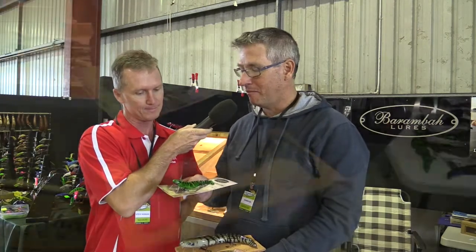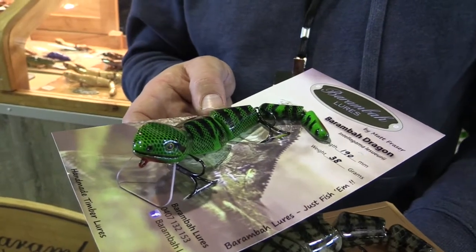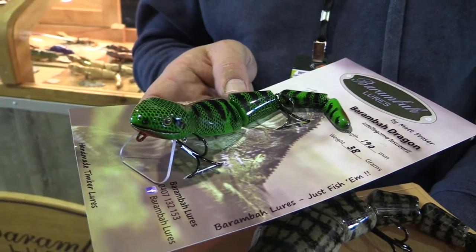Tell us about the lure that won the award. Okay, it's the baby Baramba Dragon. It's a timber lure, four segments, and it's a wake bait. You just retrieve it, slow retrieve across the surface, and they just come up and smash it. So yeah, a bit of work goes into making them, but the action on them is excellent, and they just catch fish, and you've got to make them nice and strong. Obviously, they handle big fish too.